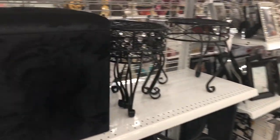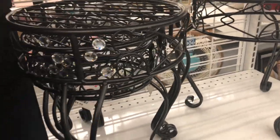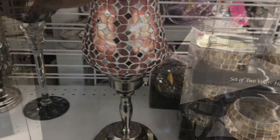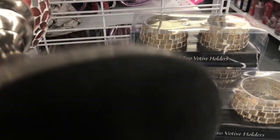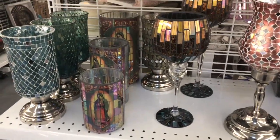This ottoman was $19.99. I found that it was cute, but I mean, $19.99. Sometimes I find ottomans at Ross for $29.99 or $39.99. I guess it's a pass. I guess it's worth it. This little decorative vase right there for $9.99. I wouldn't pay $9.99 for that.